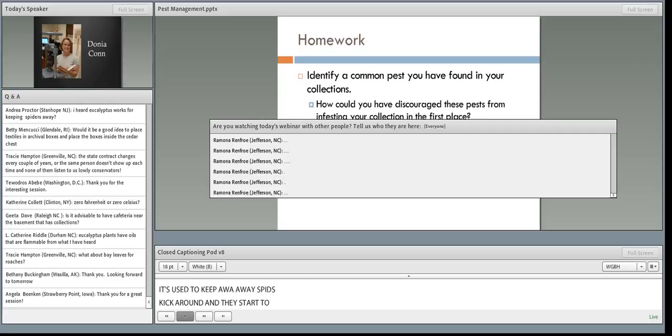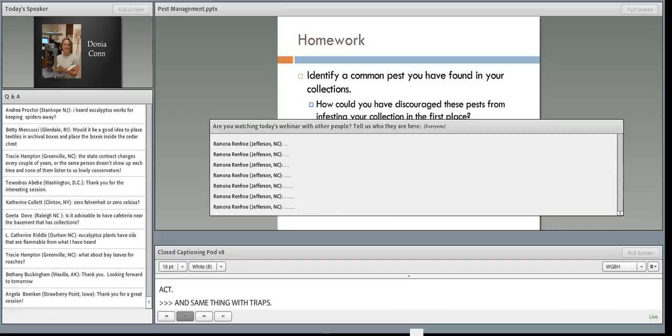And same thing with traps. If you've got a trap out with peanut butter in it and you leave it out for a couple days, right, but it's going to be when you know you have a problem. You're not just going to randomly put out traps and leave them. You're only going to put the traps out when you know you have a problem.